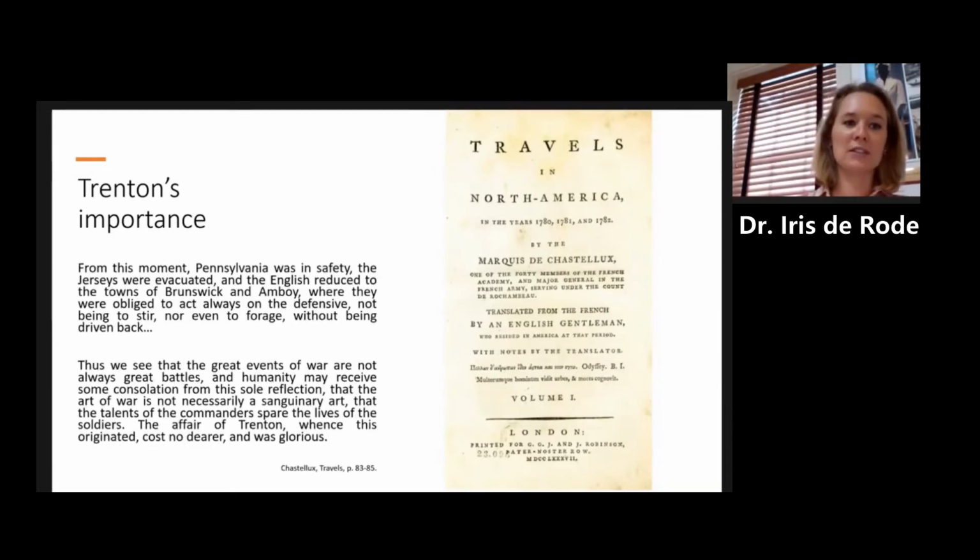And then he also says that Pennsylvania was now in safety. The Jerseys were evacuated. The English reduced to the towns of Brunswick and Amboy, where they were obliged to act always on the defensive. So now they were really pushed back. So this was an important action. He's talking about, of course, Trenton, but also Princeton here. But it's this combination of both where they both won that really made this difference.